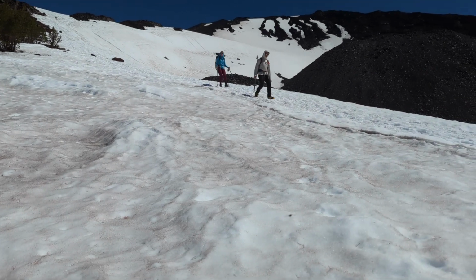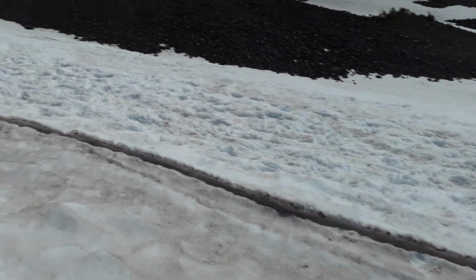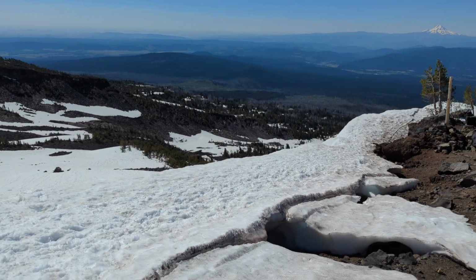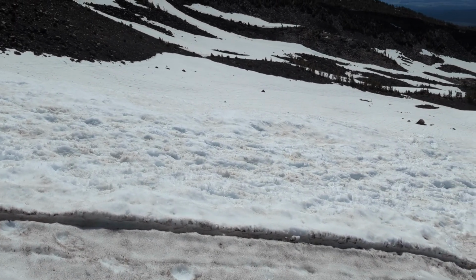Sure, and you can see this crack in the snow here. That's actually a little tiny bergschrund. It goes up there and on up all the way around. That's where the glacier pulls away from the mountain. Now this is a little tiny baby one that a chipmunk could crawl out of, but a real bergschrund on a real glacier can be literally hundreds of feet deep.